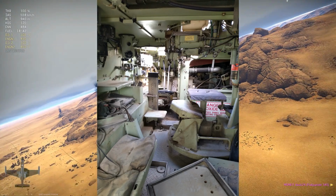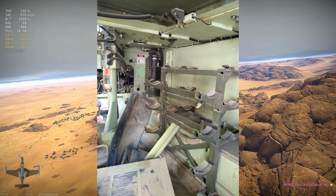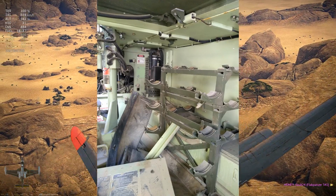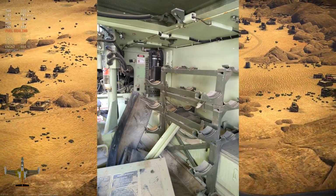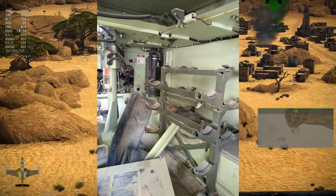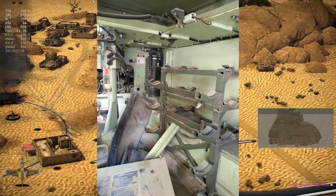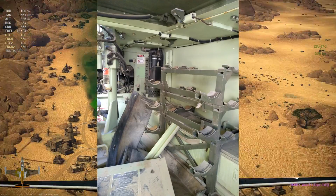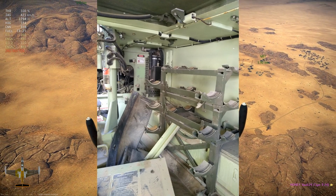Yeah, exactly. And then the next picture we have here now, is this located at the back of the vehicle, or is this located behind the gunner's position? Where is this located? Yes, War Thunder actually gets it right. It is in the back right-hand corner of the vehicle. So that is the ammo rack in the exact same position that it is in the game.